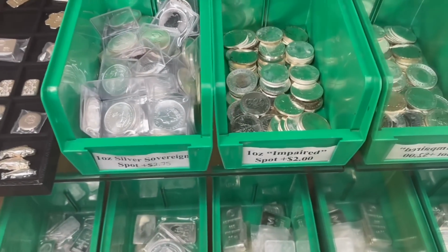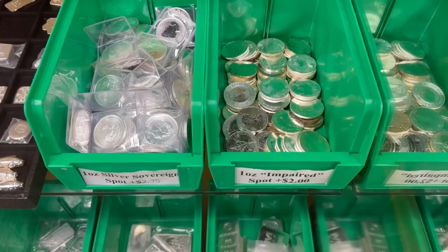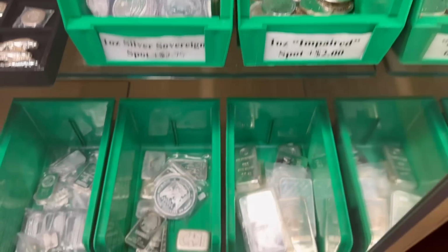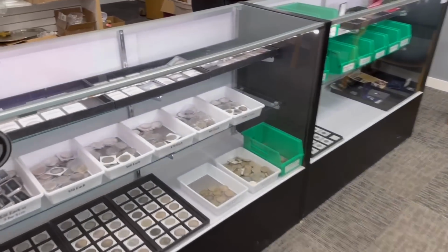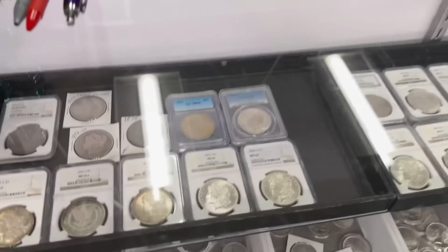And then here we have sovereigns at $2.75 over spot and paired sovereigns at $2 over. Then we got 1, 5, and 10 ounce bars there in the bottom. So nothing too interesting or too unusual, I should say. To me, it's all interesting.